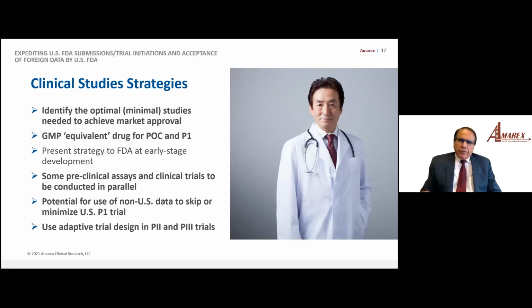Another thing that we do quite often, and that's part of this presentation, is using non-US data. I'm bringing this up because lately we are getting a lot of investors and pharmaceutical companies that bring a product to us whose phase 1 or phase 2 was conducted outside of the US. And the question is, can we use that? The answer is absolutely yes. Obviously, certain situations will apply and we have to evaluate it. But using OUS data really helps to expedite the trial.